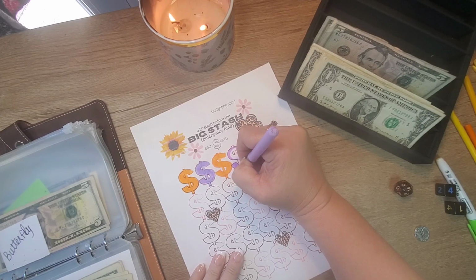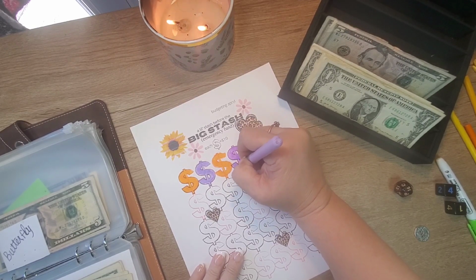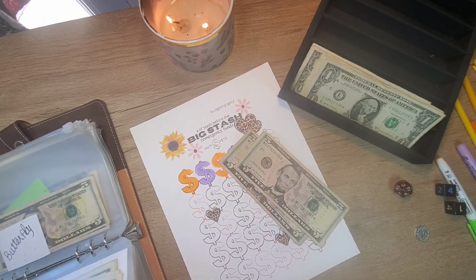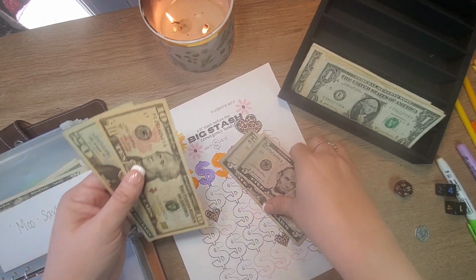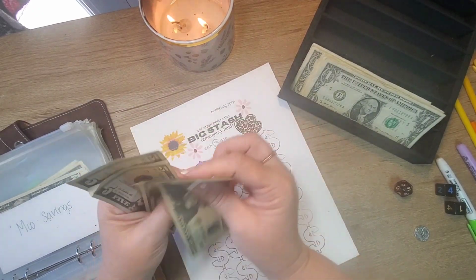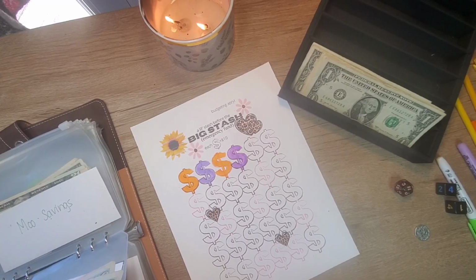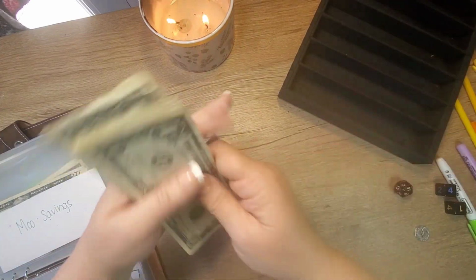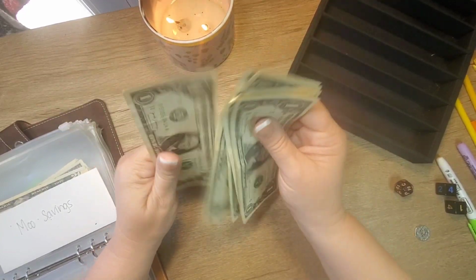And this one's from Budgeting April. So there's $20, $30, $35, $40 for the big stash. And that leaves 1, 2, 3, 4, 5, 6, 7, 8, 9, 10, 11, 12, 13.